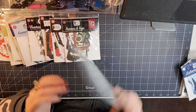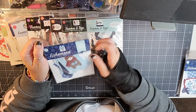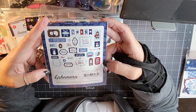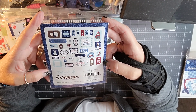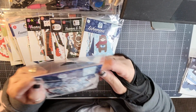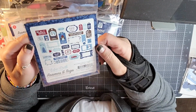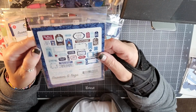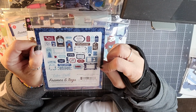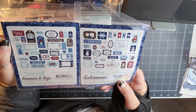Also have this collection. And then this one is my favorite winter. Ephemera, 33 pieces by Echo Park, and I also have this collection. And then my favorite winter, frames and tags by Echo Park, 33 pieces. But it looks very similar to my favorite winter, so I will be able to use it with that collection. As you can see that it's very similar.